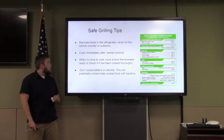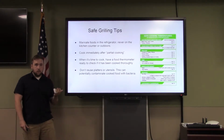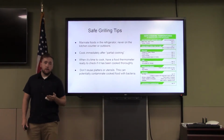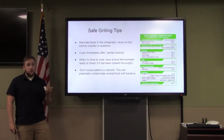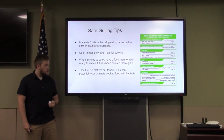So grilling is very popular in the summer months, but here are some safe grilling tips that I drew up for you. You should marinate your foods in the refrigerator, never on the counter or outside, as this can lead to an environment where bacteria can thrive. If you're doing any sort of partial cooking, you should throw it on the grill immediately after.